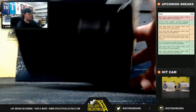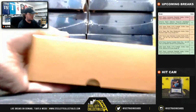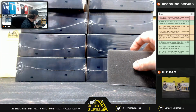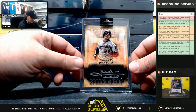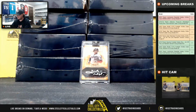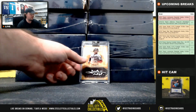Box number one. First hit. Spark of Light, Juan Soto, numbered 7 of 15. Nice hit right there.